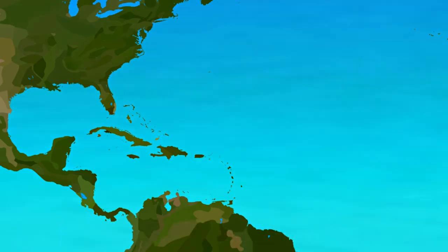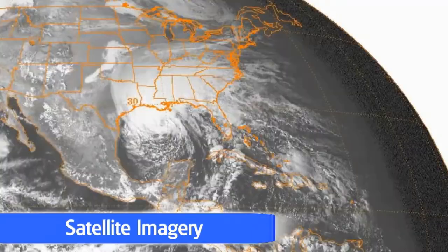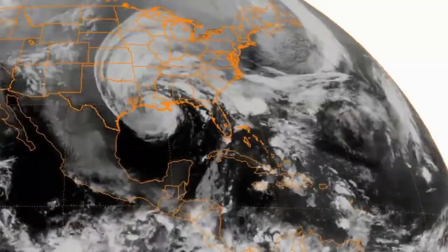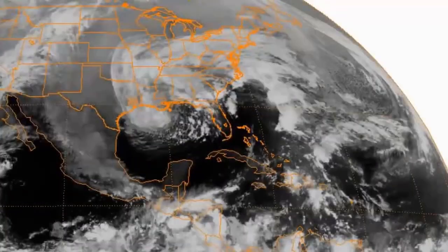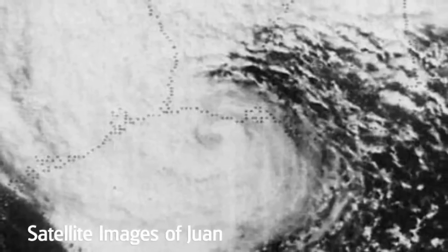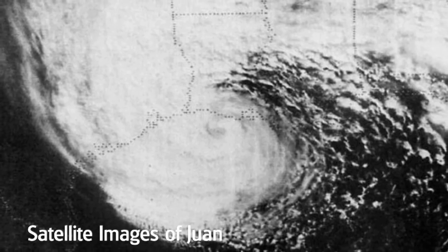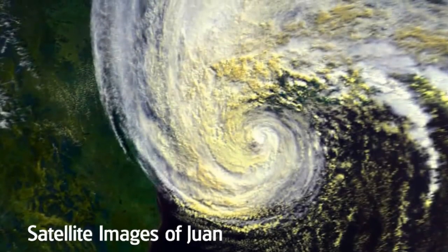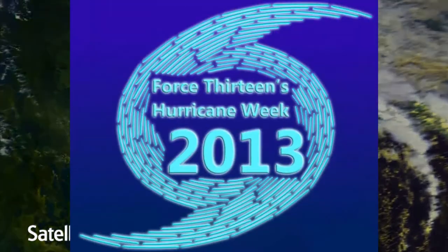Juan then clipped the southeastern tip of Louisiana and made another landfall near the border with Florida and Alabama before dissipating inland. Due to Juan's slow movement and the large amount of time spent near or over the coasts of Louisiana, Mississippi, and Alabama, rainfall totals exceeded 10 inches over a large area. Heavy rains and strong winds caused significant damage along the coastlines, and damages totaled at least $1.5 billion and several fatalities in this region.